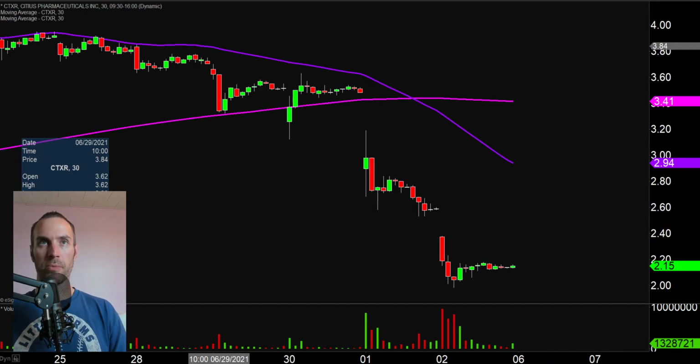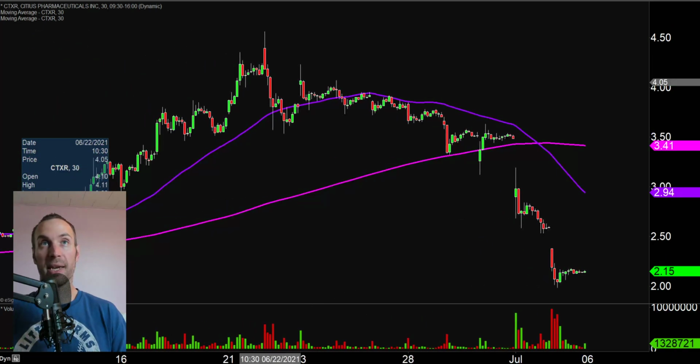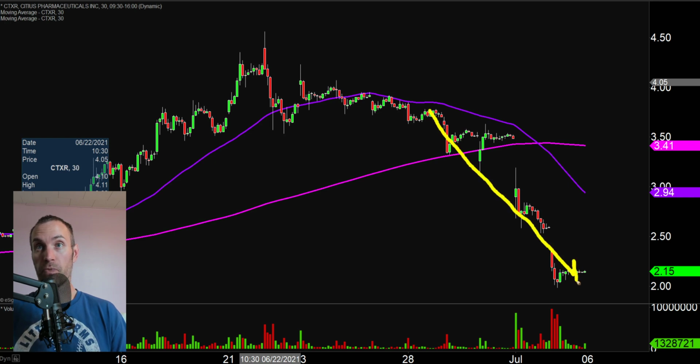Next one here, ticker symbol CTXR, and this is purely a panic play, meaning it's quite apparent now that there are a lot of people out there freaking out and panicking, and I don't blame them. This thing broke out, got up to basically 450, and now just a few days later, all the way down there, right around the $2 mark, and very recently it has almost been going straight down.